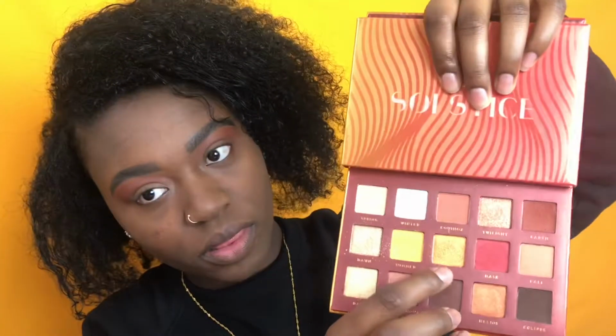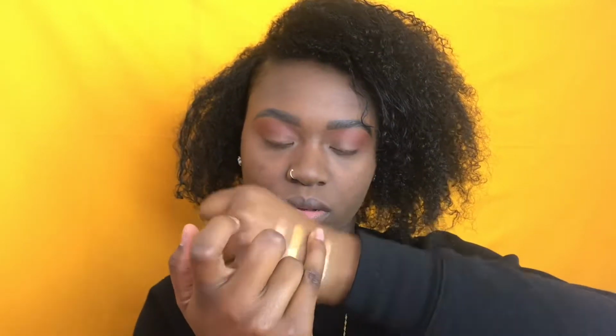Okay, so I want to swatch Twilight, Soul, Dawn and Rays. So it's this one and then these two. I'm just gonna swatch these really quickly on my hand, just because I do want you guys to see what it looks like swatched. So this is Twilight. This is Soul. Dawn. And then we have Rays. Gonna put that right here.